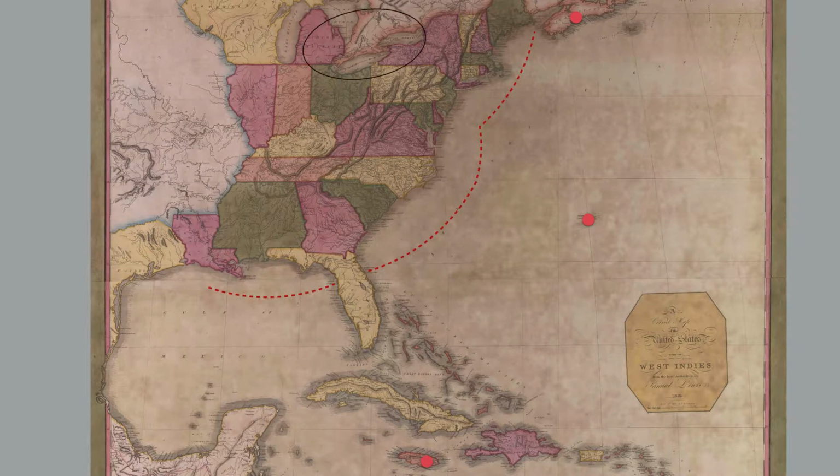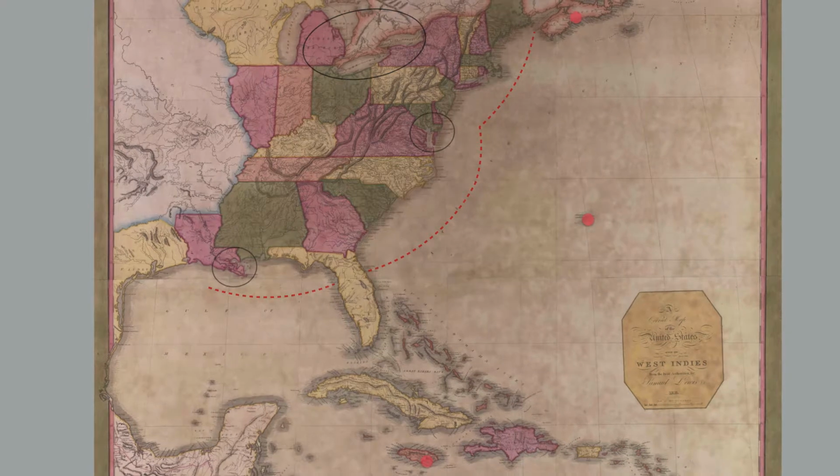In the end, battles were fought around the Great Lakes, including the British capture of Detroit, around Washington, D.C., which was sacked by the British, and at New Orleans, where the Americans won a major victory, albeit a few months after the treaty ending the war had already been signed.